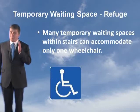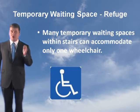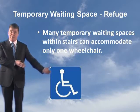Now, many temporary waiting spaces on these stairs can only accommodate one wheelchair. That's all that can fit on there. Now, this shouldn't be a problem as long as you've got a strategy to get the people out. But if you haven't got a strategy to get people out, do you understand? You've got to be careful now whether you restrict the use of that area to a number of people. Yeah, if you can't put the person somewhere safe, you can't allow them to go in there. Do you understand? You've got to make sure that your refuge can hold the number of people you are allowing, unless your strategy can get the people moving.